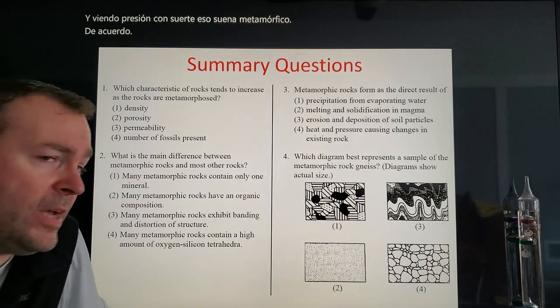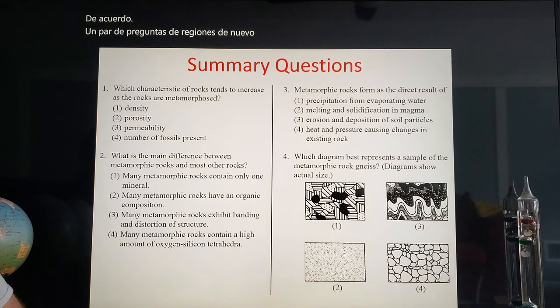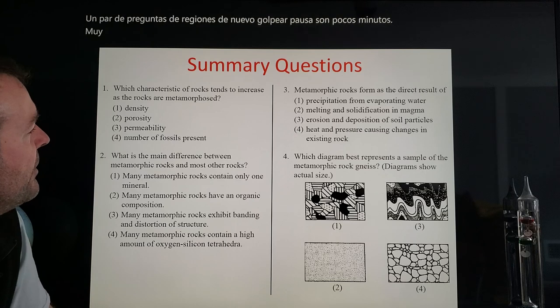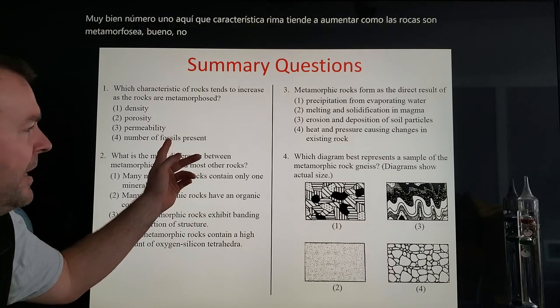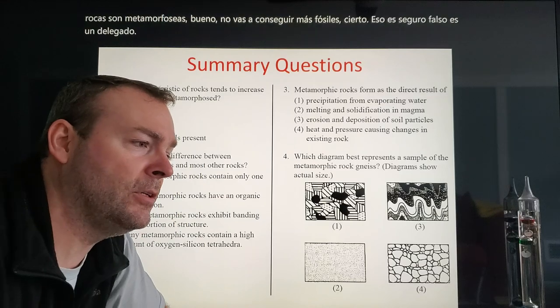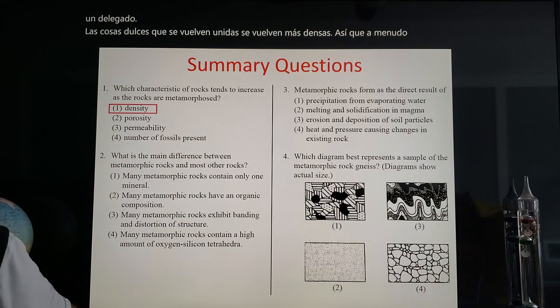A couple of Regents questions. Again, hit pause, take a few minutes. All right, number one here, which characteristic of rocks tends to increase as the rocks are metamorphosed? Well, you're not going to get more fossils, right? That's for sure. Fossils are delicate. We said that as you squeeze things, they become closer together, they become denser. So they'll often become denser rocks.